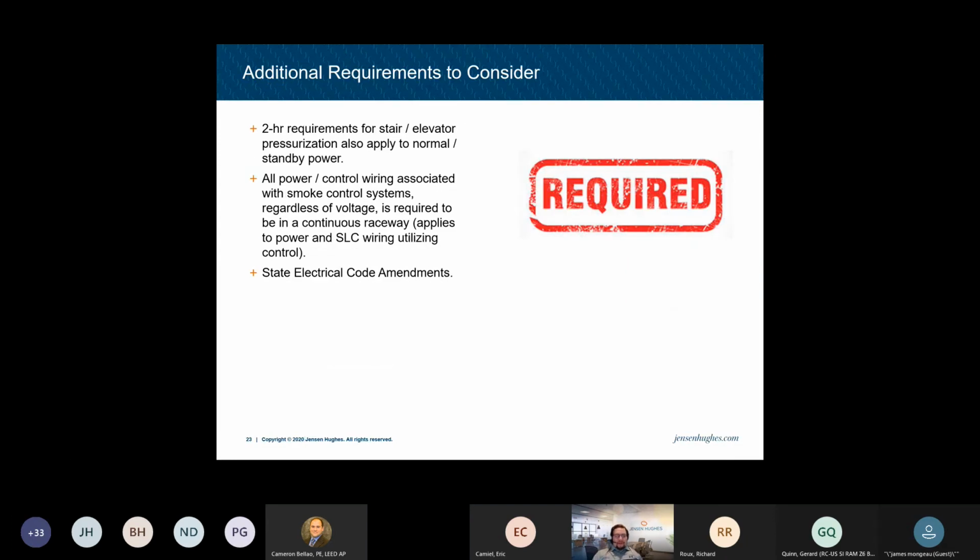So some other items to consider, because I know we probably have some electrical contractors on the call today. It's important to note that the 2-hour requirements for stair and elevator pressurization also apply to normal and standby power. So not only the fans' standby power, which typically comes from the generator on the roof, but your normal power from the switchgear at the bottom of the building also needs to be 2-hour protected. You could do a similar design to fire alarm where you use MI cable to a certain point and you transition to non-rated cable. Then you go up and use your 2-hour rated, say, electrical closet, and you save on those costs, or you could just use MI cable all the way up.